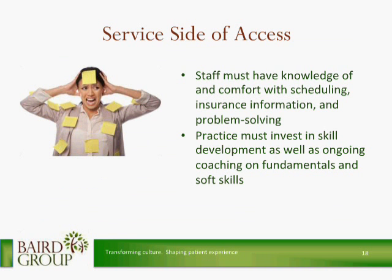But your culture influences access. And how? Well, there is a direct link. You have to ask yourself, is the staff knowledgeable and comfortable with scheduling? Are they comfortable and knowledgeable about insurance information and in problem solving? So it's not just about whether they get an appointment. It's the whole experience around making an appointment.